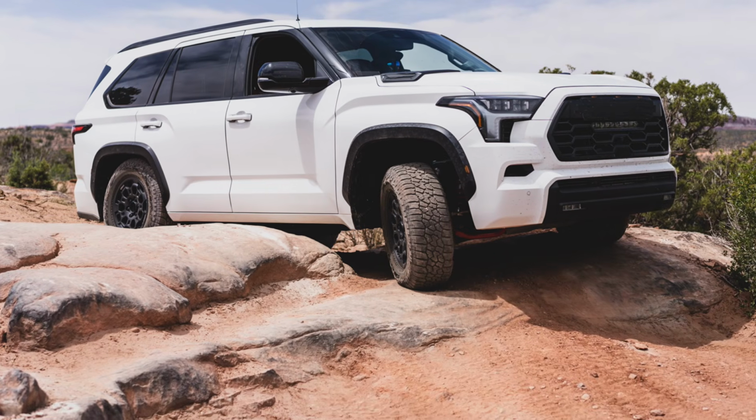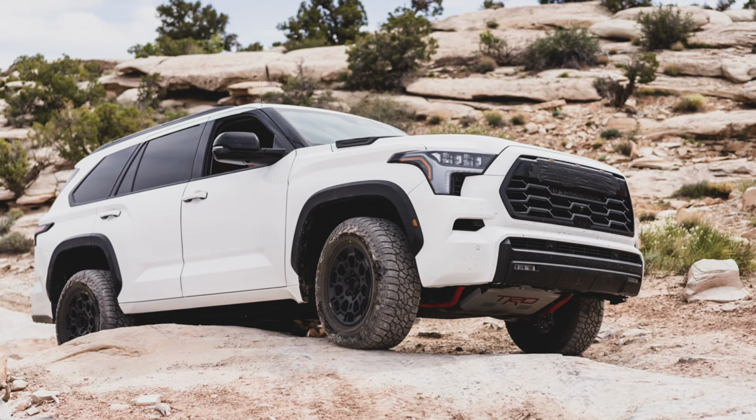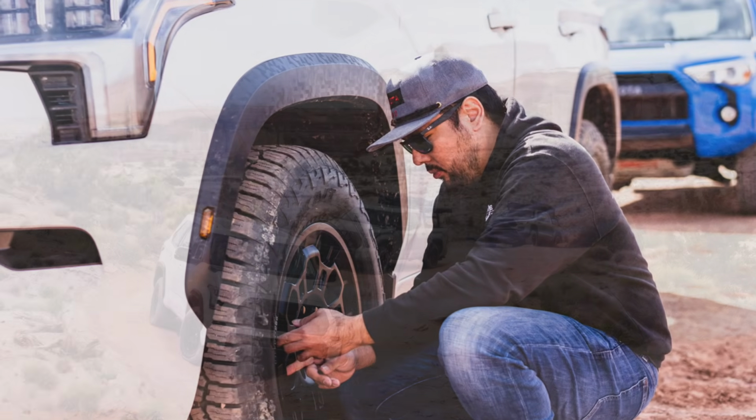Thankfully, the wheels are also 18 inches. It would be great if they were 17 inches. At least they're an 18-inch wheel, which allowed for lower air pressure and improved overall carcass deformation.